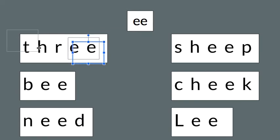I also notice that this word has the digraph TH. The only other part of this word is the single consonant R. Using the boxes helps me to see that there are 3 sounds in this word. Th, E, r. I can blend it together to read three.